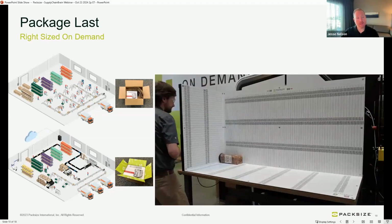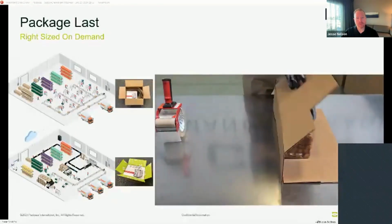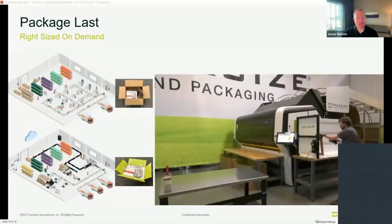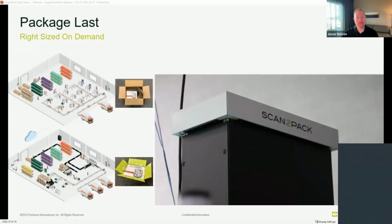On the lower side of automation, operators manually measure orders and use those dimensions to produce a right-sized blank on a Packsize solution. The operator then can erect that box, pack the products, seal the box, apply a shipping label, and send it downstream. Very great for lower throughput.